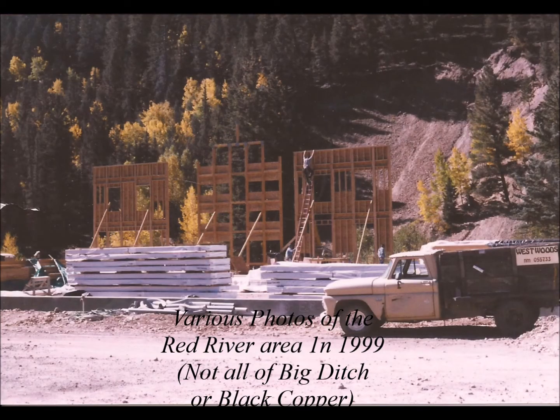These pictures will be in the section from along here, from Black Copper, 4th of July, Foster Park, and to the old Red River Pass.